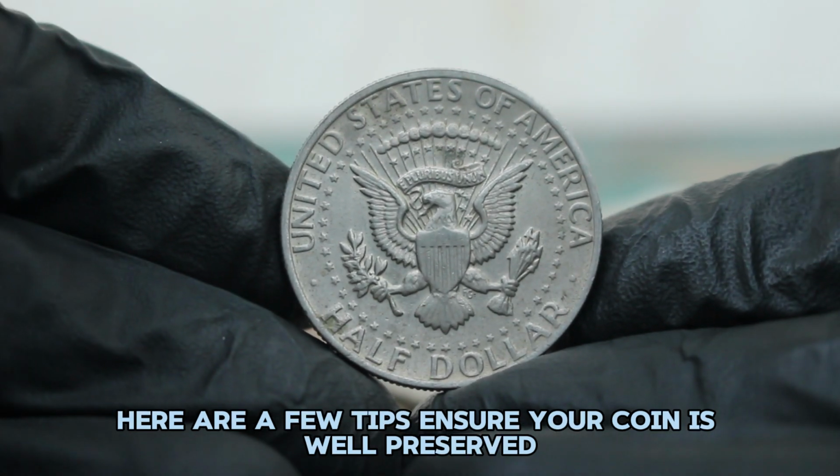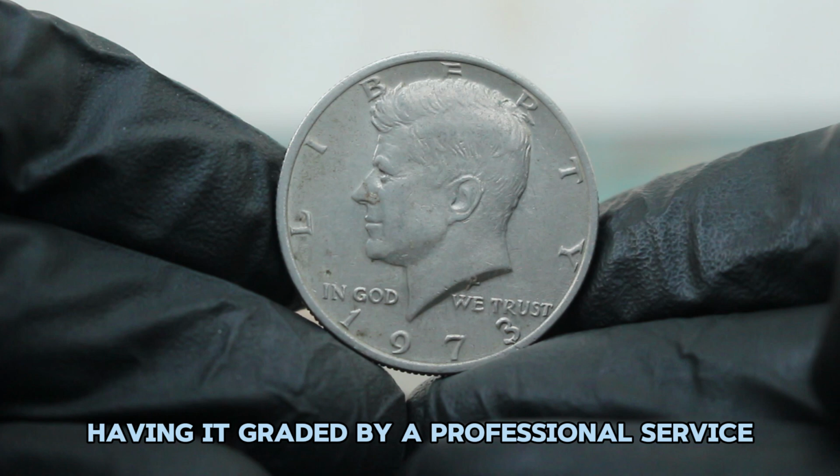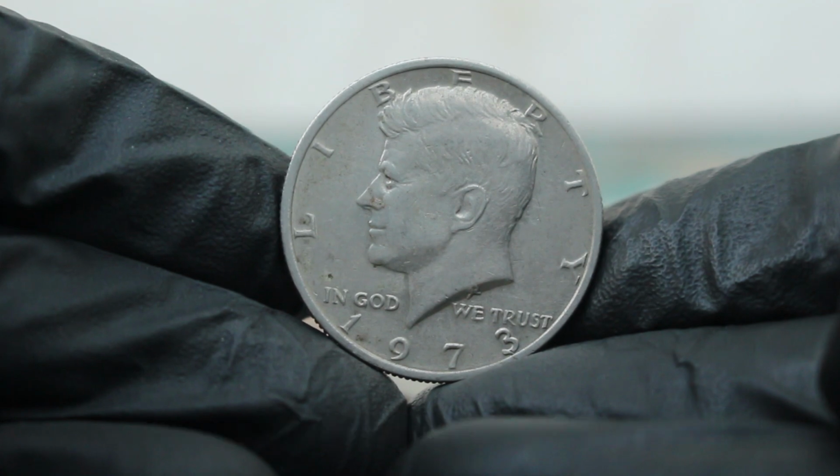few tips. Ensure your coin is well preserved and consider having it graded by a professional service. Pay attention to the current market trends and auction results to gauge the best time to buy or sell.